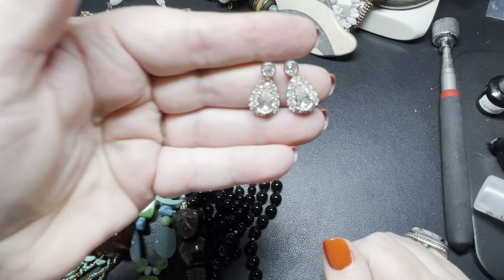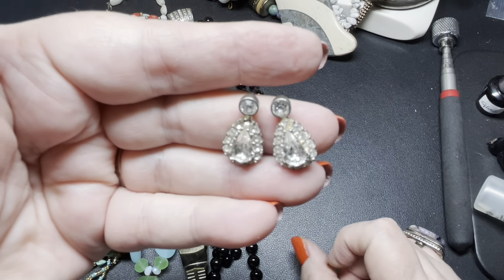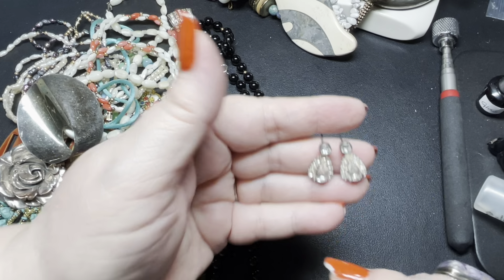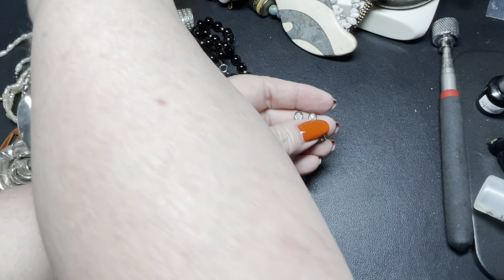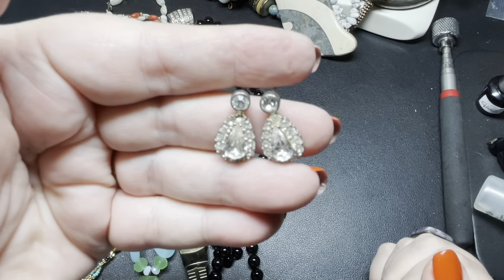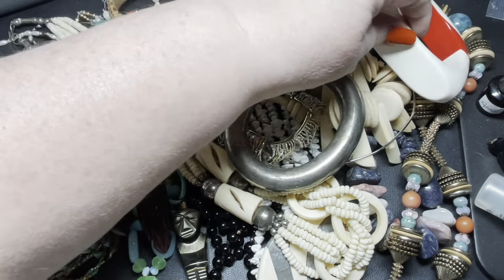And these are beautiful. I'm going to say, let's do, oh, wait, let's back up again. It's missing one rhinestone right there. So on these, I'm just going to say $3.